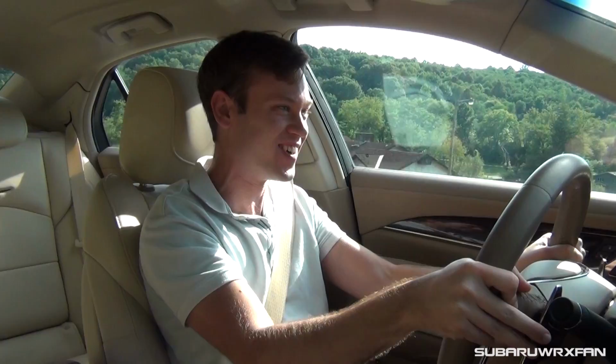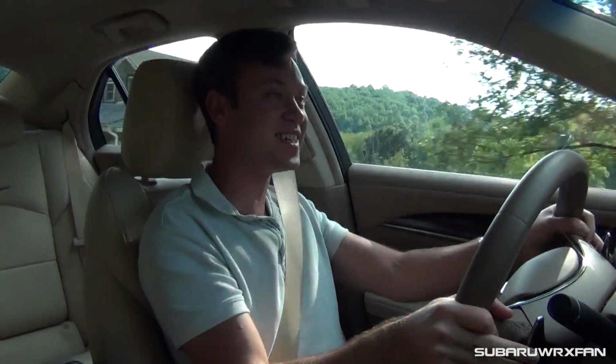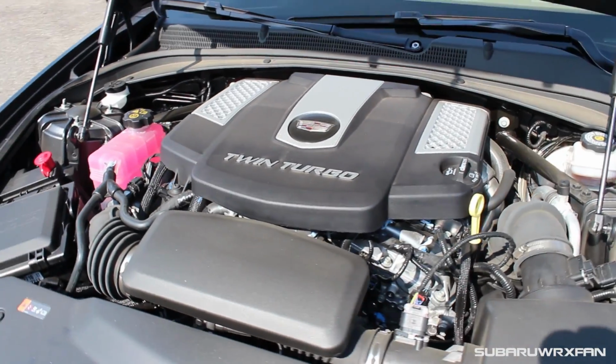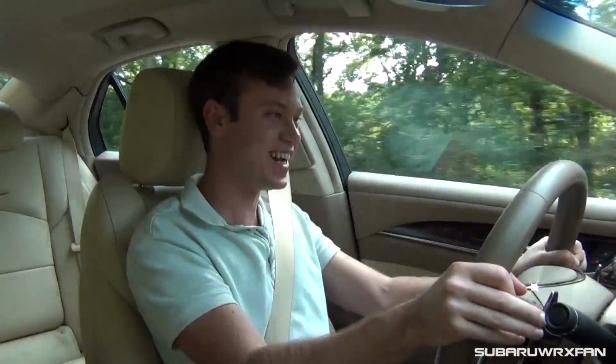All right, so let's turn onto this back road here and see how it does. Got the traction control kicking in because this thing wants to spin the wheels. Woo, okay, so this thing does 0 to 60 in 4.4 seconds. It's 420 horsepower and 430 pounds-feet of torque, and it gets up and goes quickly. Man, this thing pulls hard. It's a rocket.